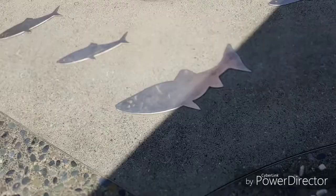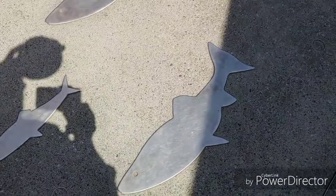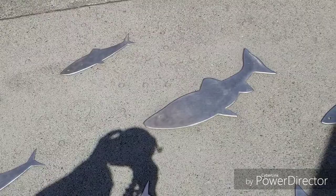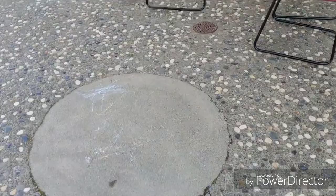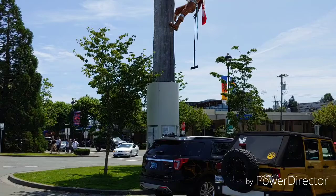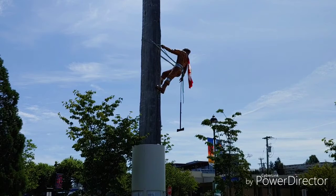Interesting. Fish. Metal fish put into the cement. That's kind of cool. Look up. Way up. Dude's on a journey. Whew, long way to go.